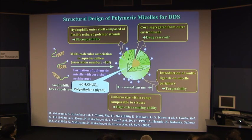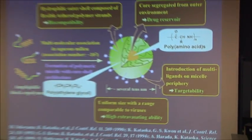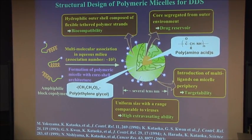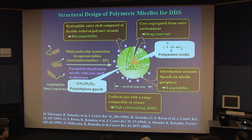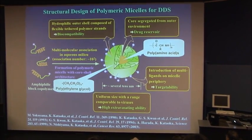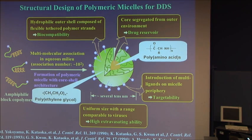And the chemical structure of the core is quite important, because we would like to accommodate payloads with very different chemical natures. And also, the core chemical structure should be biocompatible, or maybe better to be biodegradable. So from that standpoint, polyamino acid is quite promising, because amino acids are components of proteins. So you can expect the polyamino acid to be biodegradable, biocompatible, and by changing the chemical structure of the side chain, you can make this from hydrophobic to hydrophilic, anionic to cationic. So that's the reason we chose polyamino acid as the core forming segment.